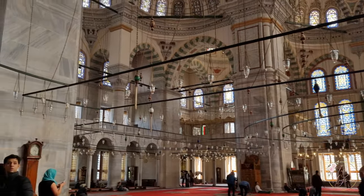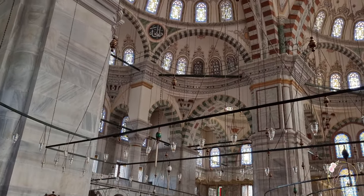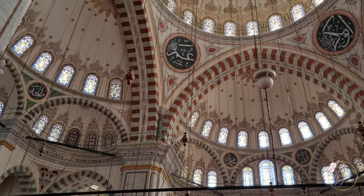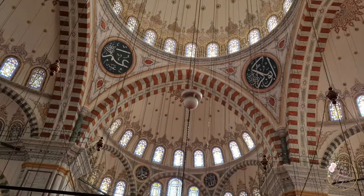This is inside Fatih Mosque. It's beautiful, mashallah. Look at all that detail. Wow.